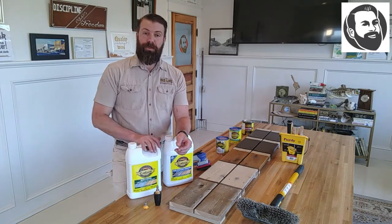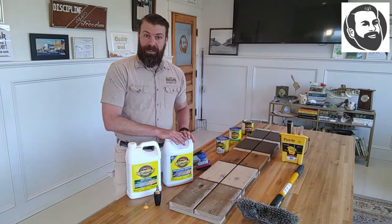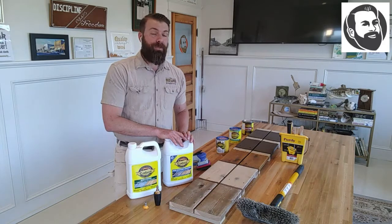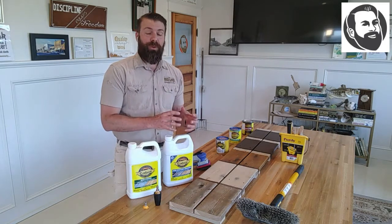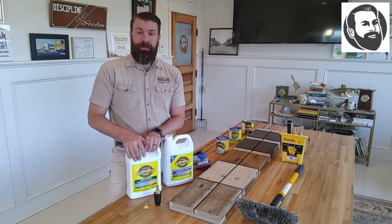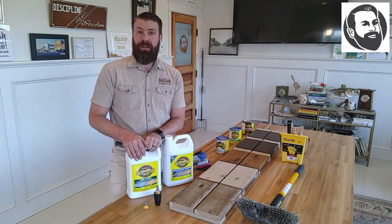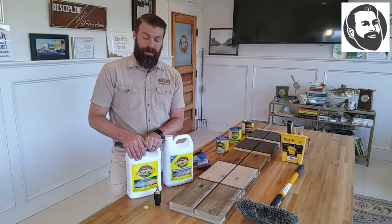You can use a stripper. Now, oxalic acid is a brightener. It works with the tannic acid in the wood. This is not technically a finish remover. It will loosen up dead wood fibers. It will work to actually brighten up that wood. Stripper, sodium hydroxide. That is the base chemical of most oil-based strippers like that.